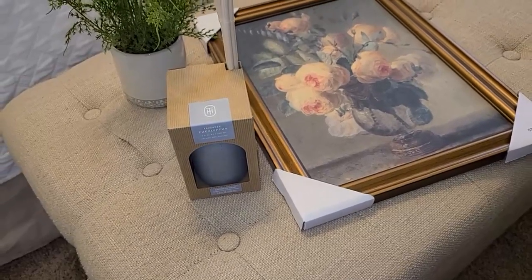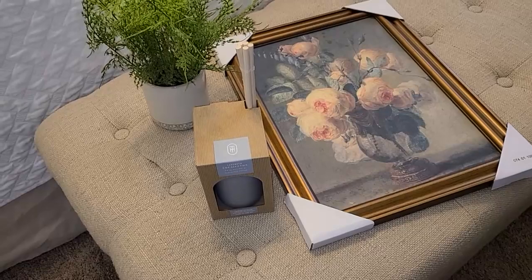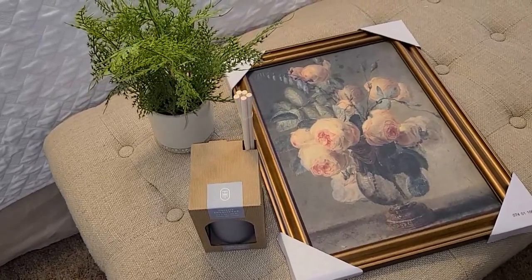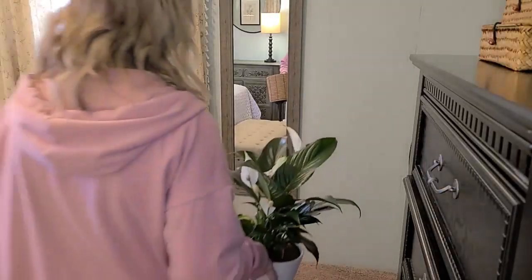Now, here's a few things I picked up from Target. If you missed my last video, I took you guys to Target, shopped a little bit, and these are a couple things that I just could not live without, and I thought would really help add a little spring and a little bit more romance into my bedroom.